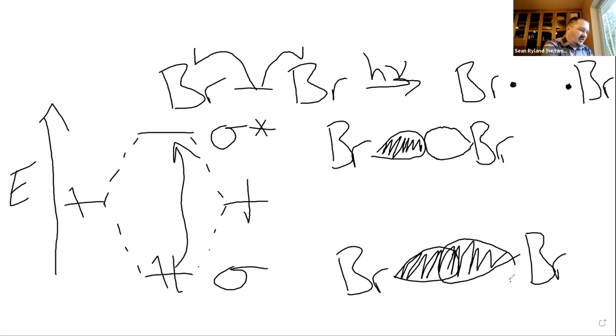What this looks like in terms of pi bonds is the gap between the pi bond and the pi antibonding orbital winds up being in the right range that if you shine light on it, you can break the pi bond just by moving electrons into that antibonding orbital. And when you move electrons into the antibonding orbital, that's the equivalent of breaking a bond.